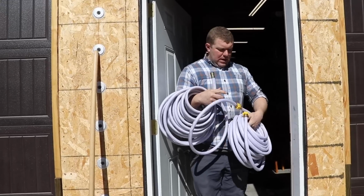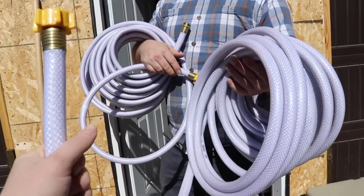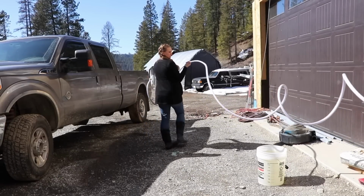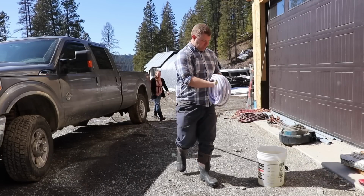You want me to take that to the wall? Yeah, take that end actually. Okie doke. I'll try to keep it from getting kinked. Does rolling it like that help? Yeah, it does, I think.